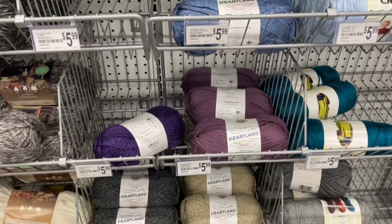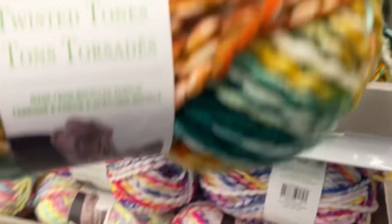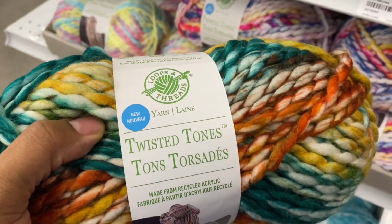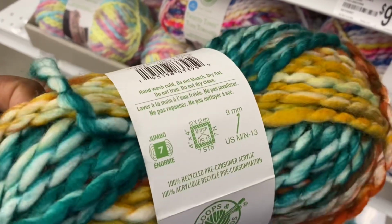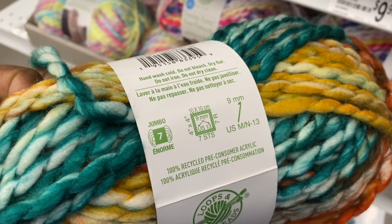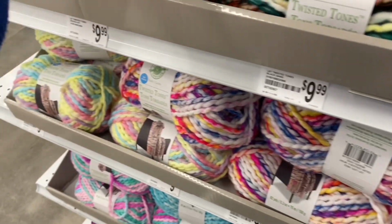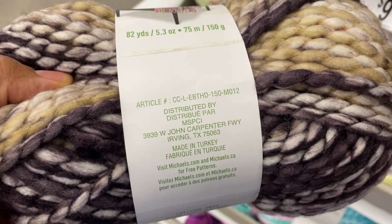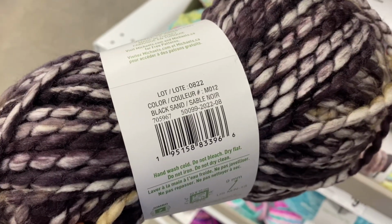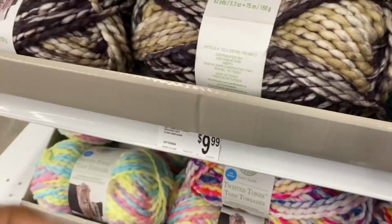Looking around, we've seen Heartland many times. Ah, yes. Okay, so for $9.99, we had this Twisted Tones, and I like it. You guys know I like bold, bright colors, and this definitely hits the mark on that. They had the whole end cap full of these different tones, colors, everything from that earthy kind of colors like you see there, all the way down to the bottom where it was just in your face, bright, boom, here I am.